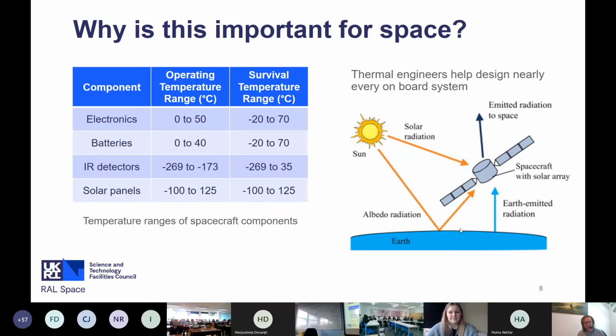Why is this important for space? Well, when a satellite is orbiting the Earth, in line of the sun, there is a lot of heat that comes from the sun, and it warms the satellite up and everything gets very, very hot, hundreds of degrees. And yet when the satellite orbits the Earth and goes into the shadow, then everything's suddenly very, very cold. That heat source is gone, and the satellite will be experiencing very, very cold temperatures. And yet all of the components on the satellite have to operate at the right temperature. And you've got to keep that temperature sort of in the middle, close to room temperature, really. So the temperature that you and I are sat in our rooms, that's the temperature that these components work best at.